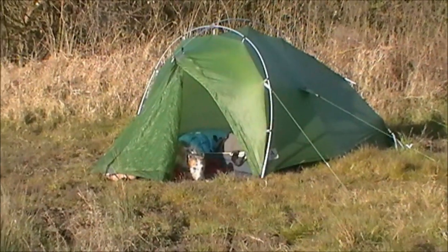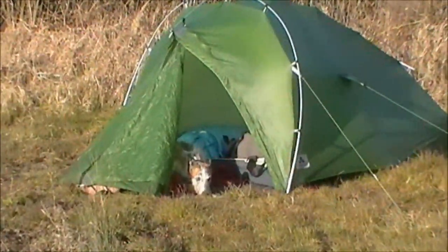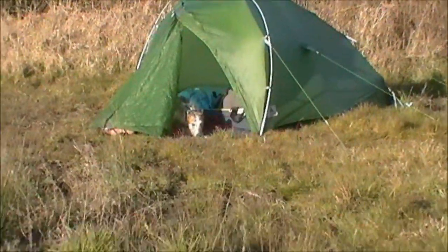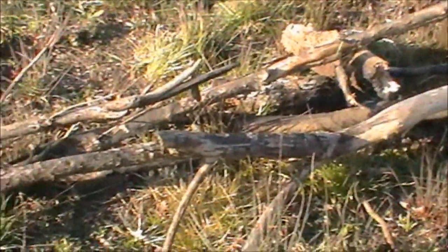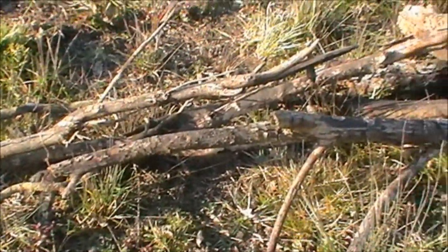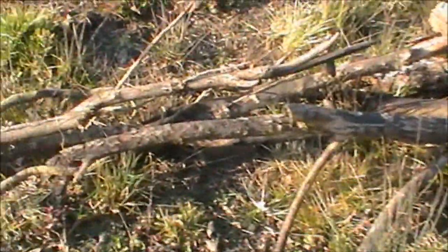So the sun is beginning to go down now. My dog Sky is yet again deciding she's had enough. I've collected a fair amount of wood. It's probably not going to be enough to last the night, to be absolutely honest, nowhere near, but at least it'll get me started, and then I can go off and get some more once I've got the fire lit. I just want to get the fire lit and get a brew on, because I'm very thirsty.